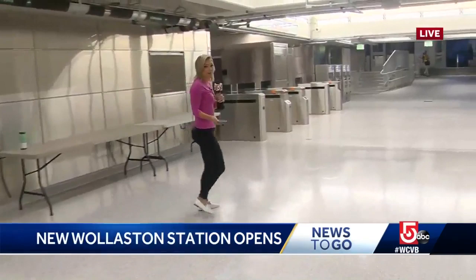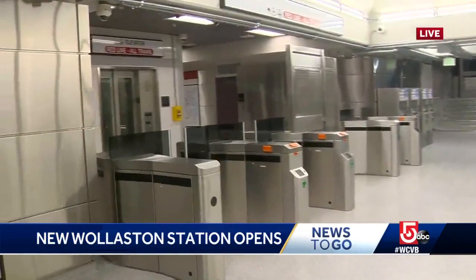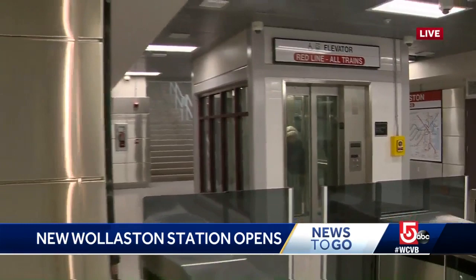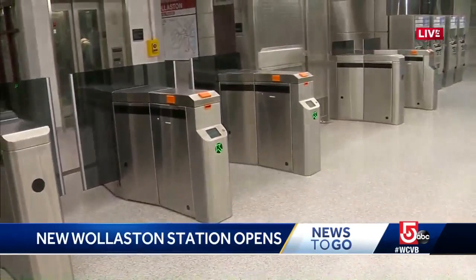So this is fully ADA accessible, and this is the first time that this has been this way since its opening in 1971. This project, $36 million, part of a five-year, $8 billion spending campaign the MBTA launched in 2015. And riders in the future can also expect brand new train cars, similar to what we saw unveiled on the Orange Line this week. They're gonna have 252 new cars delivered all along the Red Line by 2023.